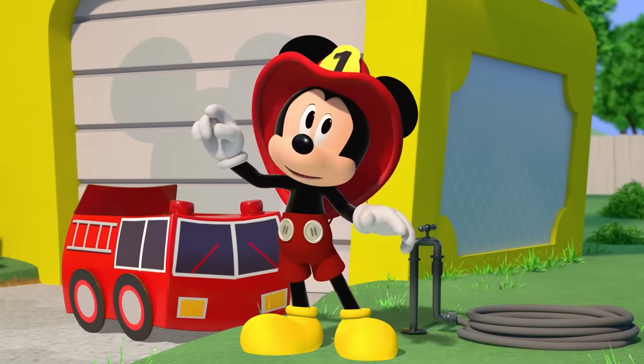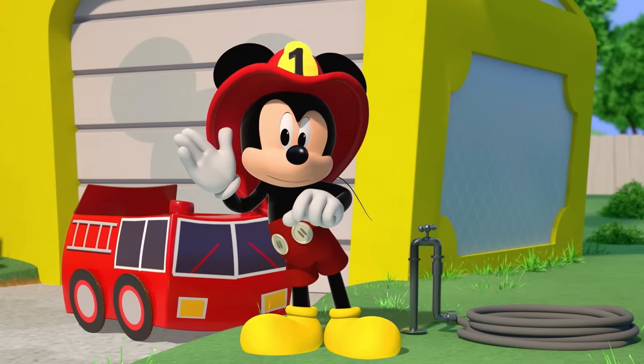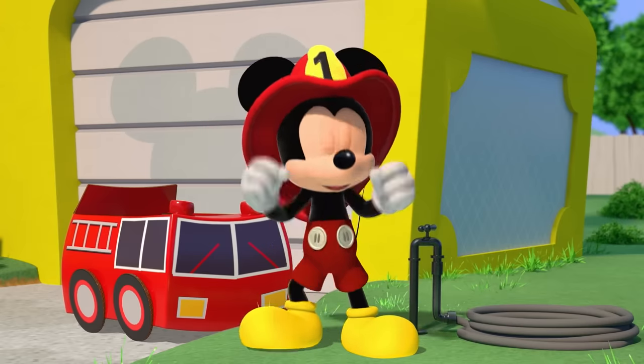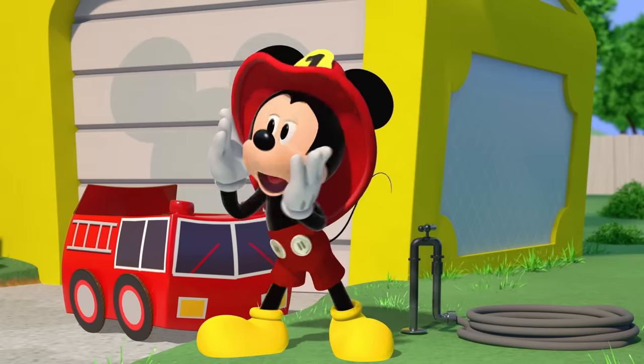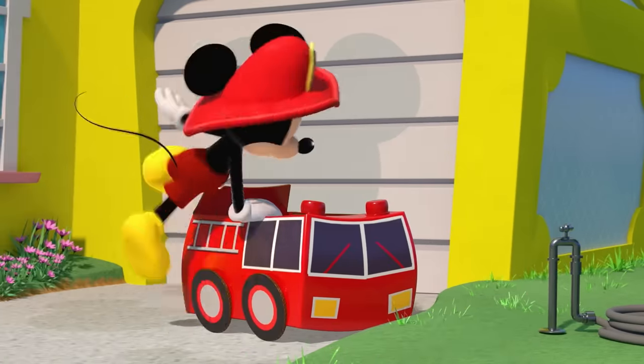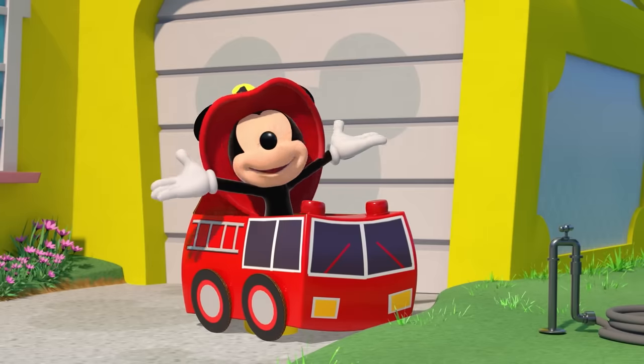Oh, did you hear that? It sounded like... a rubber chicken? A rubber chicken that needs rescuing! Don't worry, rubber chicken! We'll save ya! If you know somebody that needs rescuing in your life, ask an adult for help.